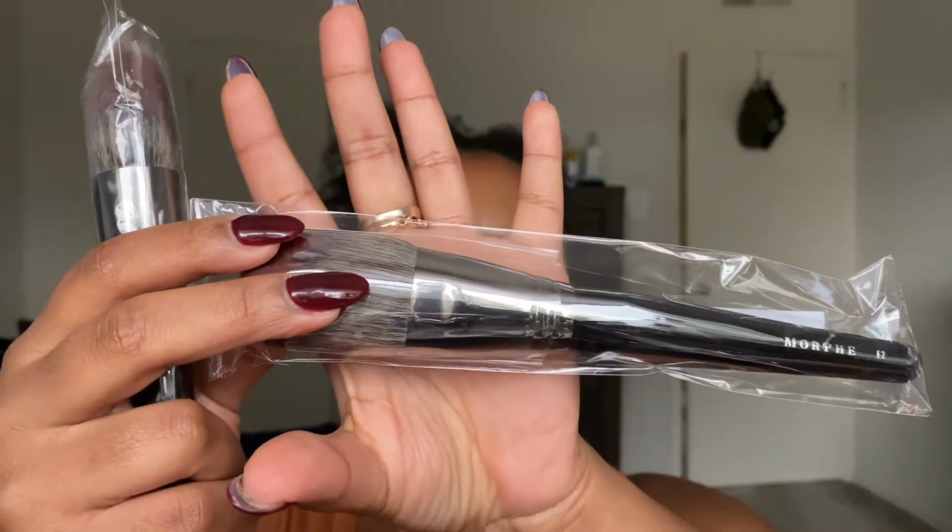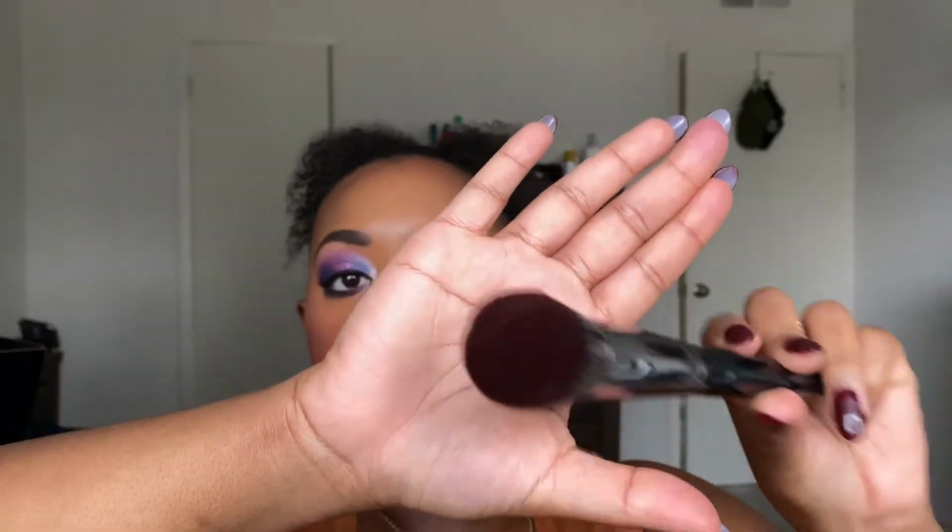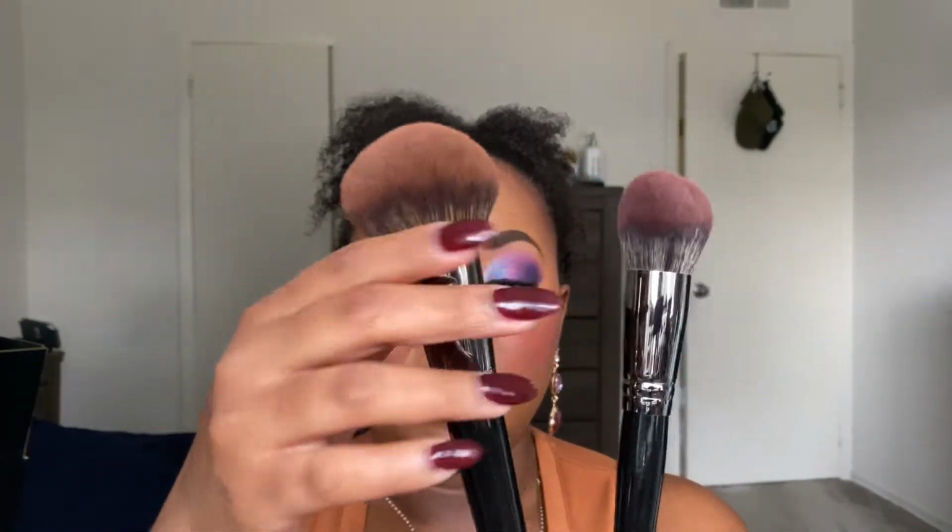Now, in addition to getting the Morphe brush set, I did actually pick up a couple of individual brushes. So I picked up the E2, which is their large powder brush. And then I picked up E59, which is the tapered bronzer brush. Now, this definitely... Let me show you all the shapes. So this is the tapered bronzer brush. Now this is definitely pretty dense and would give a very, very precise application. I typically prefer bronzer brushes that have more of this shape, but I don't think they actually sell this one anymore. This is the E52.